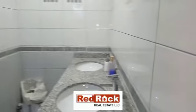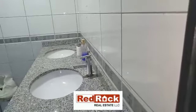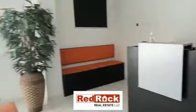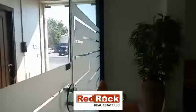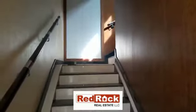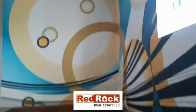Built-in washrooms dedicated for the men and women with all the sanitary facilities. The reception area in the entrance. This office area is also equipped with the mezzanine, a very neatly built mezzanine area, the entrance.